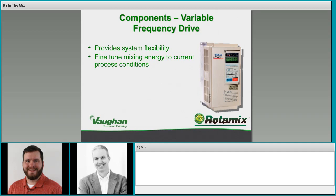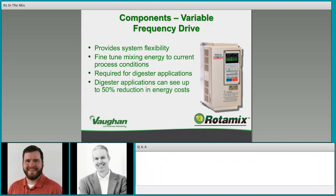Fine-tuning mixing energy to current process conditions can be important for variable level tanks or digesters, where you've got competing interests of mixing the tank to maintain the biological process and mixing the tank to reduce grit and solids deposition, and being able to marry the middle of those two needs. We require VFDs for most digester applications because we feel it's a great way to make sure you have the flexibility to modify the mixing energy as needed, because digesters especially tend to change over time as the feed changes and as the design loads for the facility change. It's just a good thing to have that flexibility, especially for those applications.